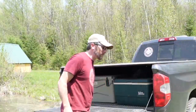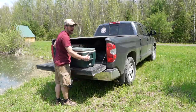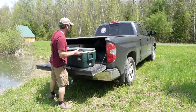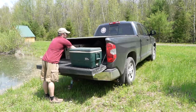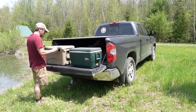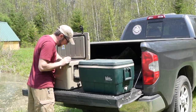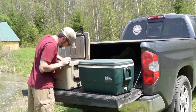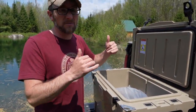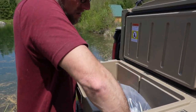Now we get to find out if the fish survived the ride. I'm hoping the bags didn't pop. No water in this cooler. And no water. A little bit of water in this cooler. Now we need to take the bags out of the cooler and let them sit and acclimate in the water for about a half hour before we can let the trout into the water.